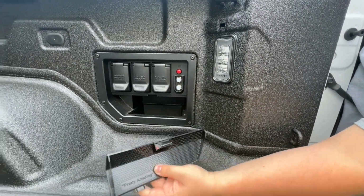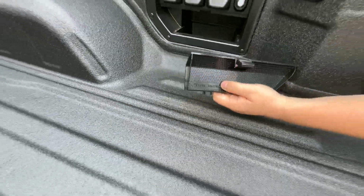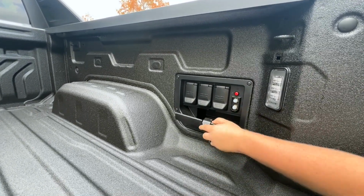Oh, and look, someone was quoted as saying, "Pretty amazing." So this is now the second Easter egg I found on this truck. Makes me wonder just how many there are.